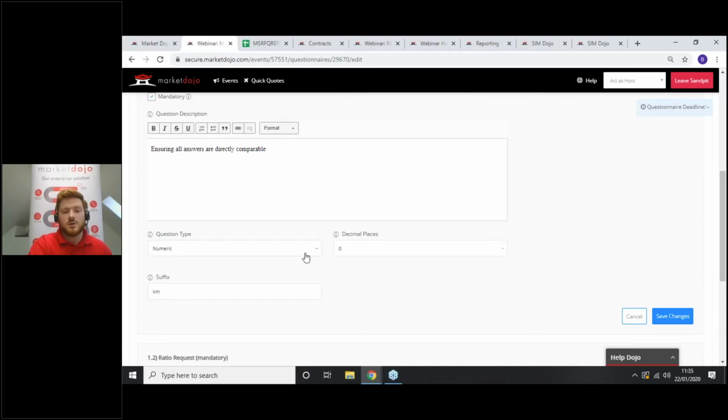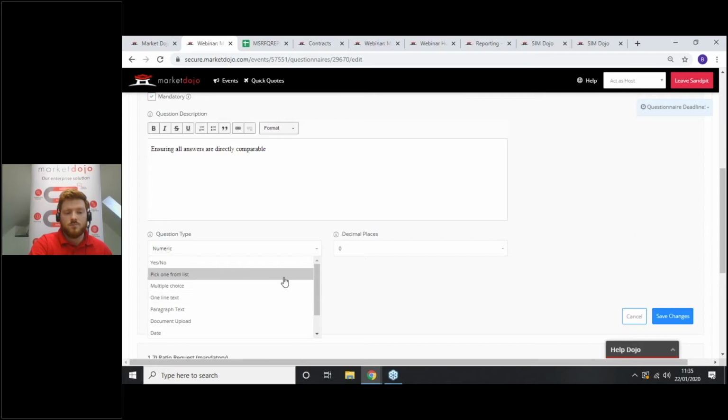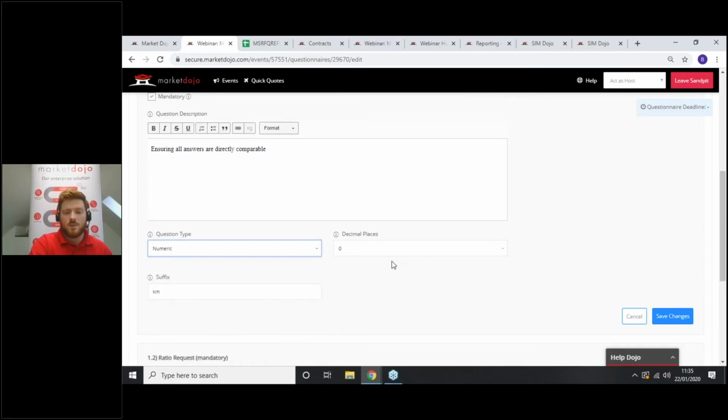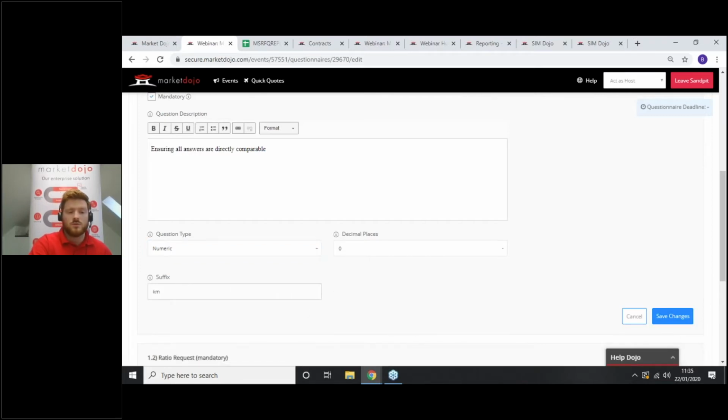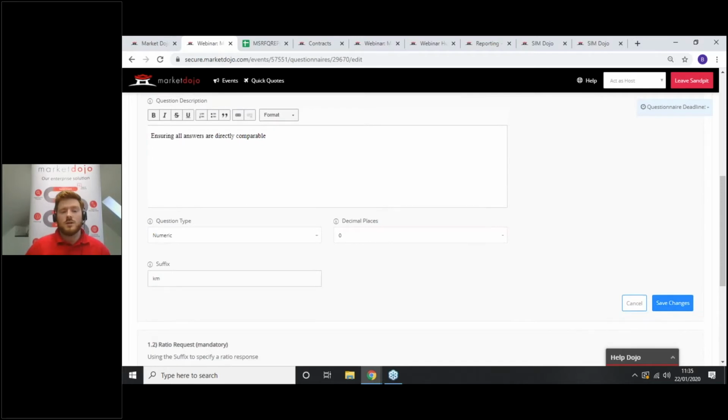So I've got this new question type here. I can scroll down to the bottom and select numeric. I get to define the number of decimal places I'm requesting, similar to advanced lots if you've used that before. And I can also define the suffix. So you can see here I've requested kilometers.